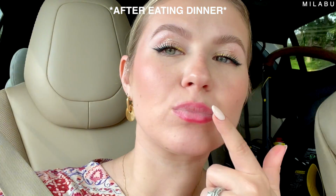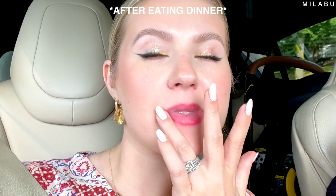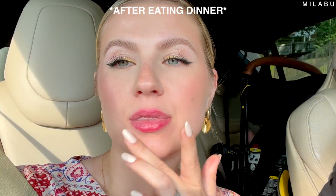And then after dinner, you can see the way it wore down. It wore down pretty uneven. I think it looks better now than it did right after dinner. This is the most flattering lip stain that I've tried recently, the way it's wearing down, because it looks pretty. It looks like my lips are stained. It looks like I have a little bit of lip liner.